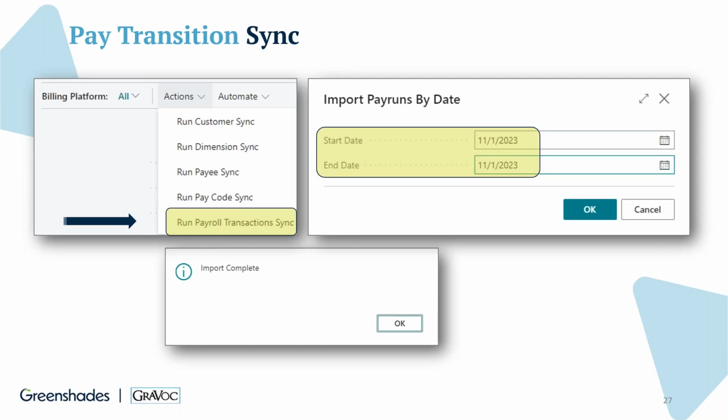When the payroll has been performed and posted in Greenshades Online, what's left to do is to consume that check run, that pay run, into Business Central and perform billing events. The process occurs right from within Business Central. When running the payroll transactions sync, the prompt asks what pay date would you like to see the data for, and upon clicking OK, brings it into a custom data structured environment that allows us to perform a number of validations on that, as well as track which items have been billed or credited and need to be rebilled.